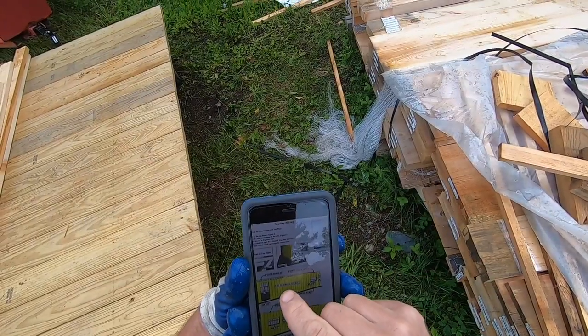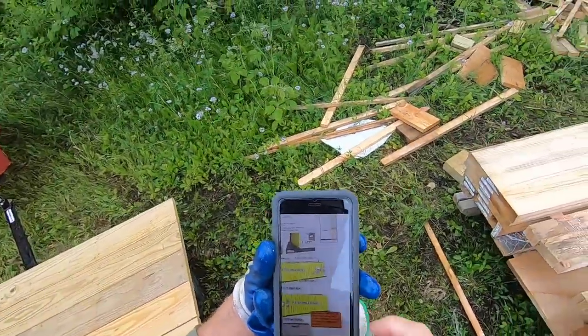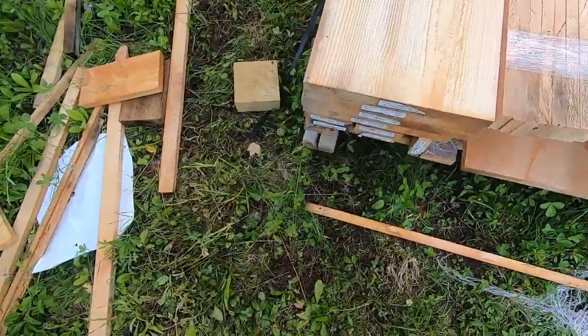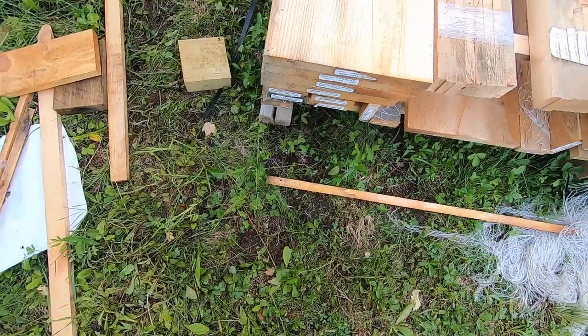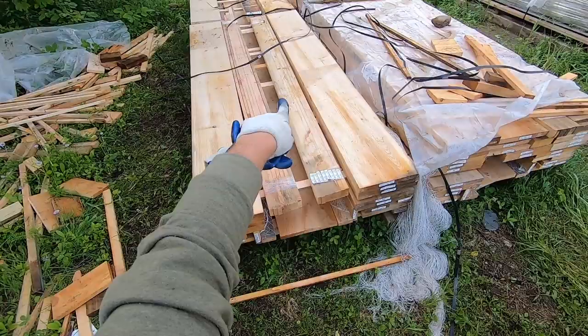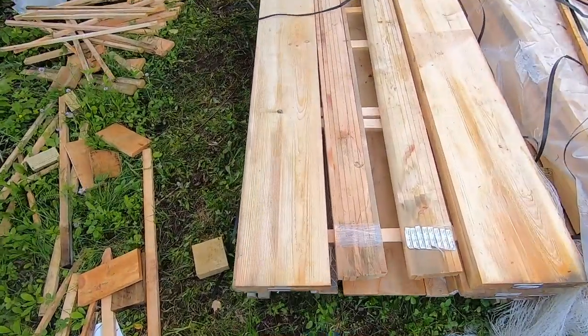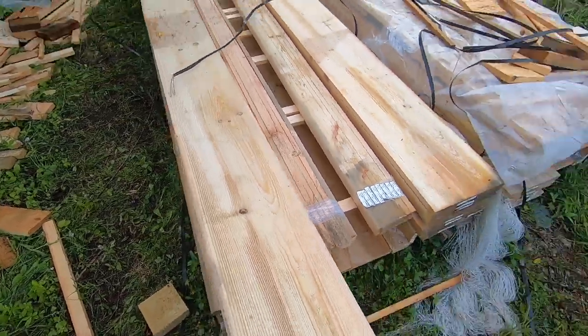Then we're gonna need 9412. We're gonna need like what, 50 of those? Yeah. 9412. We're gonna need 50 of them. So there's a bunch here, doubled up, and a bunch in this pile. These are our main siding boards.